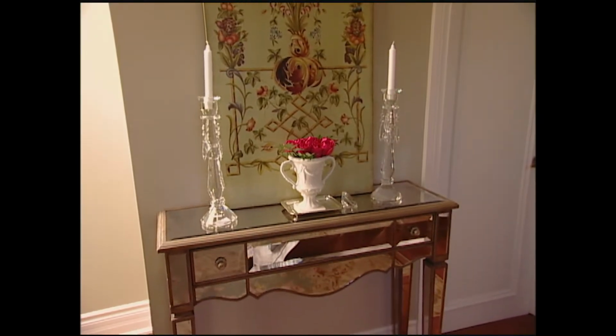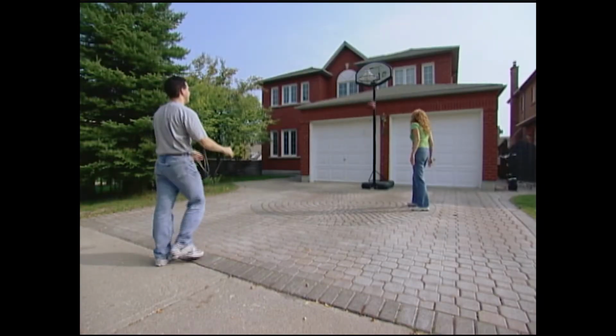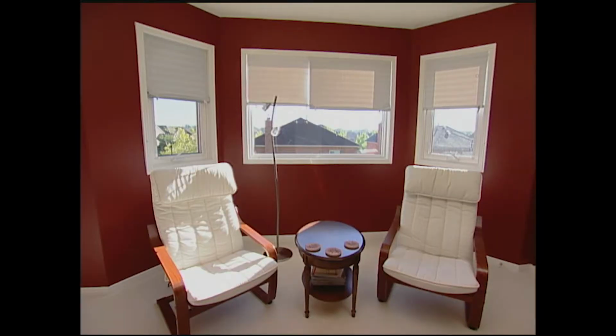I'm going to look for a very elegant and glamorous feeling, and you really have to know the tricks of the trade when you're trying to interpret something that's many thousands into a smaller budget. Mark and Kate say they want a classy update for their bedroom. But I don't know if they were thinking of something quite so formal.